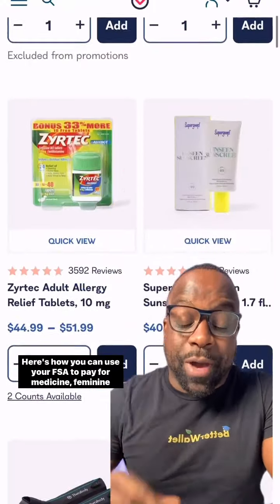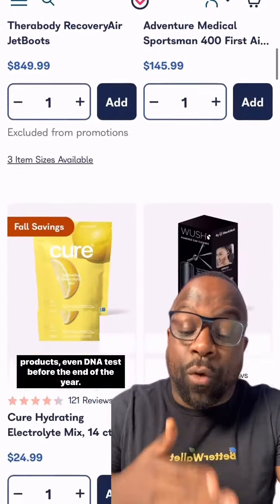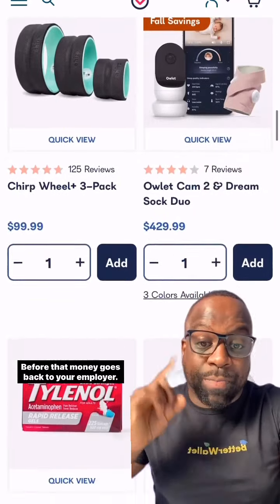Here's how you can use your FSA to pay for medicine, feminine products, or even DNA tests before the end of the year, before that money goes back to your employer.